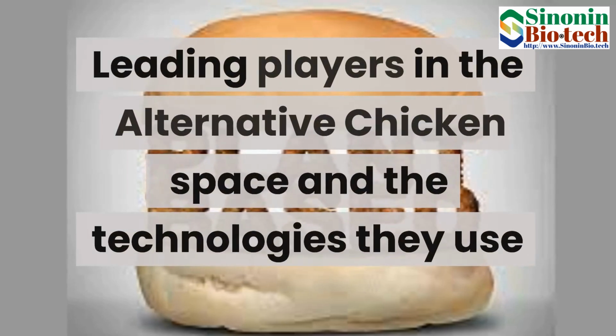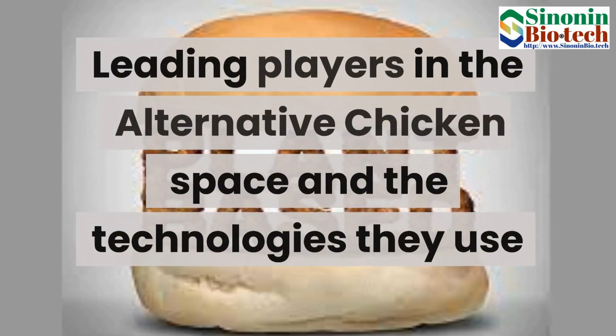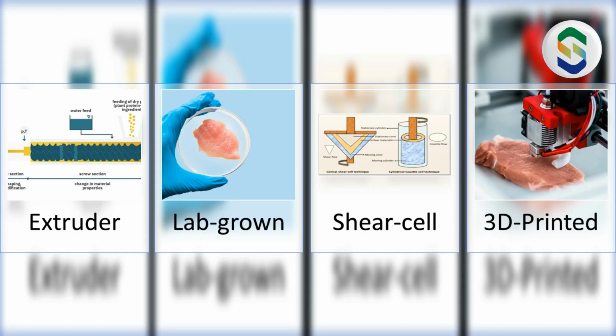Leading players in the alternative chicken space and the technologies they use. Four main technologies are used for chicken analog muscle: 1. High moisture extrusion, HME. 2. Cell culture, or lab-grown. 3. Shear-Cell technology. And 4. 3D printing. We don't expect any innovative business to rely on only one technology. Therefore, a combination of these technologies is highly probable.